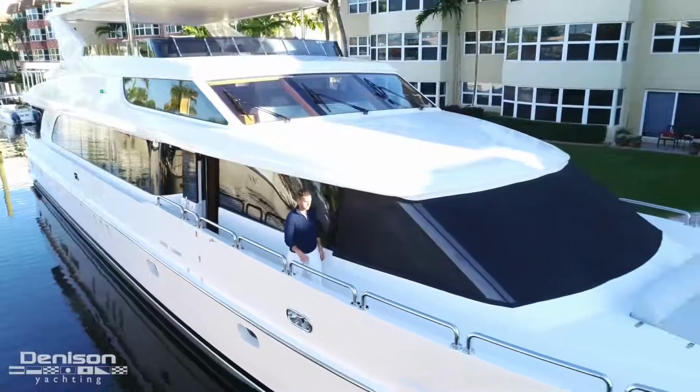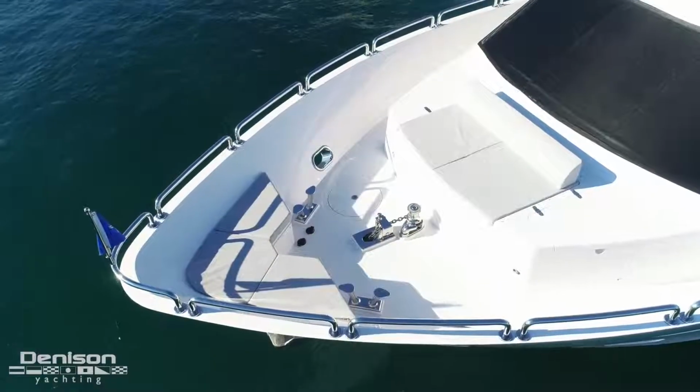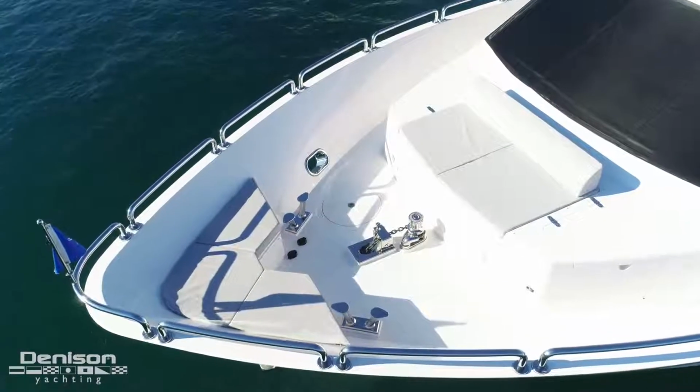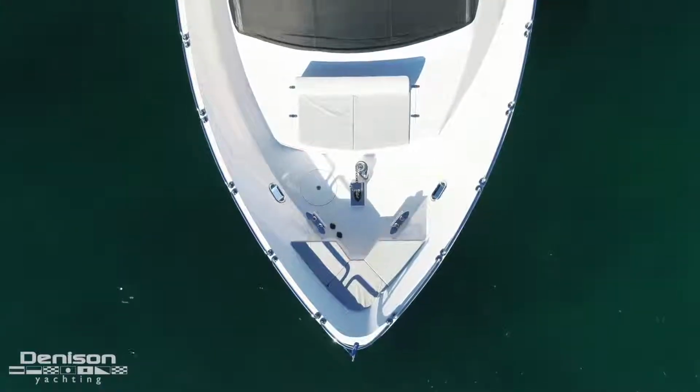The bow is accessible through a watertight door located just forward of the midship to starboard. The bow area has seating for 5, direct access to your chain locker, as well as the ground tackle.